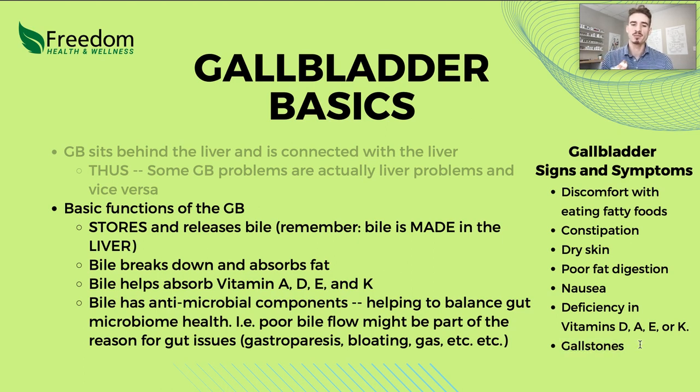Gallstones happen when the bile flow becomes so slow, these stones start to form and it starts to build up. And likewise, if we can smooth out the bile, which we'll talk about here in a second, you can actually reverse gallstones and actually allow your body to heal itself from that. All right, let's keep moving forward.